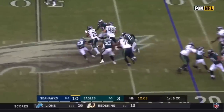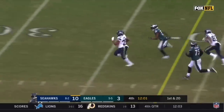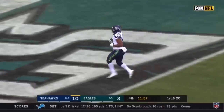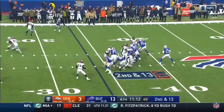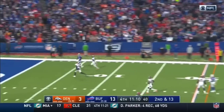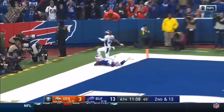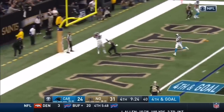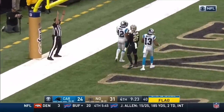Penny gets through. Rashad Penny into open field. Is he going to get there? Still on his feet. Touchdown. The second down and 13. Allen going deep, and he's got him. Touchdown. Out of the way in time. Allen in zone. What a catch. 18.